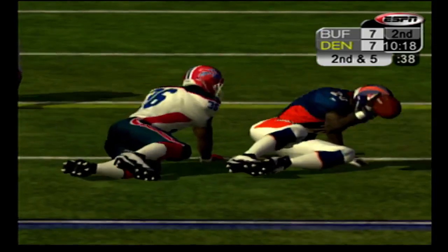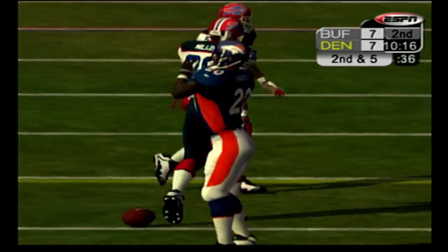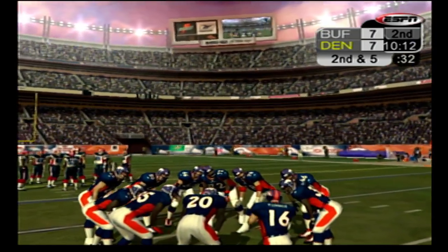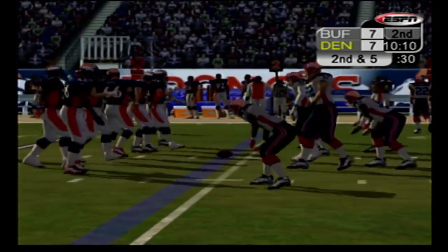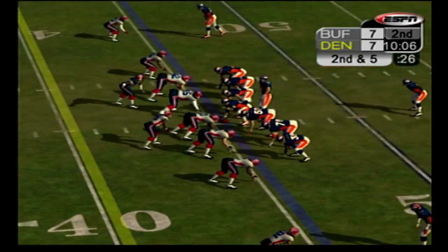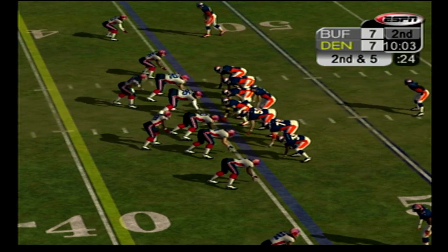Hurst gains 5 on the play, and that will bring up second down. With the tackle. Second down with the tight end right. Ball at the 45. Single back, single back. Good shot. Rush.